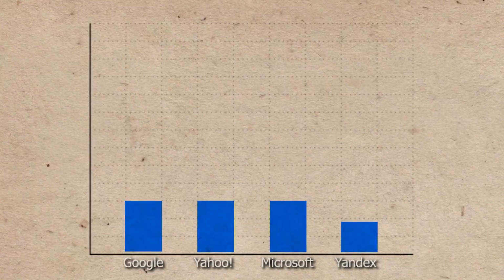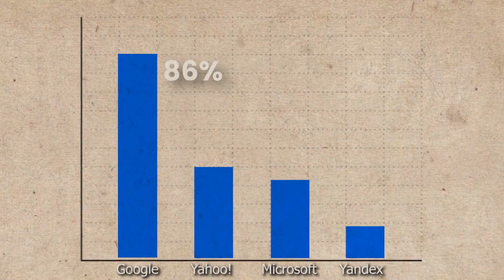Let's talk about search engine marketing. Here's a stat on how content marketing is a key component of effective SEO. And this is so important because SEO is how people on Google find you. 86% of people still use Google as a search engine. And by creating high quality, relevant, keyword optimized content, you will improve your search rankings and attract more organic traffic.